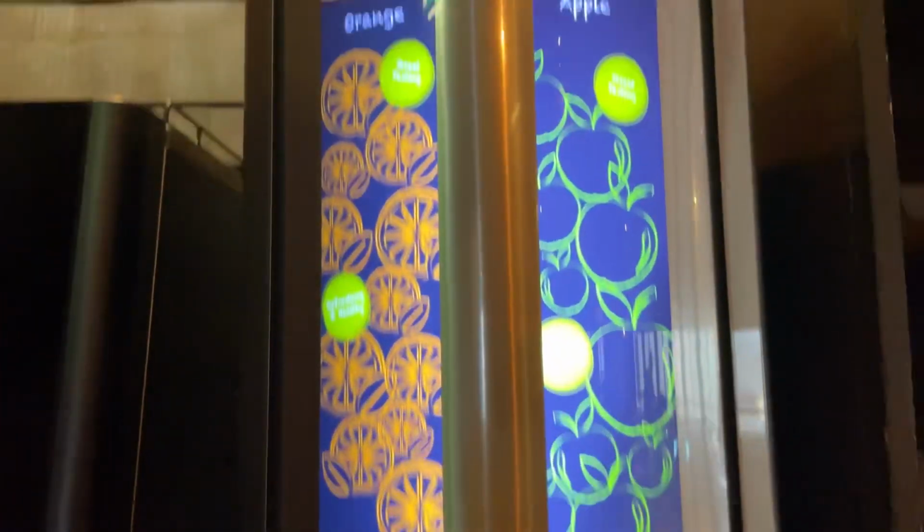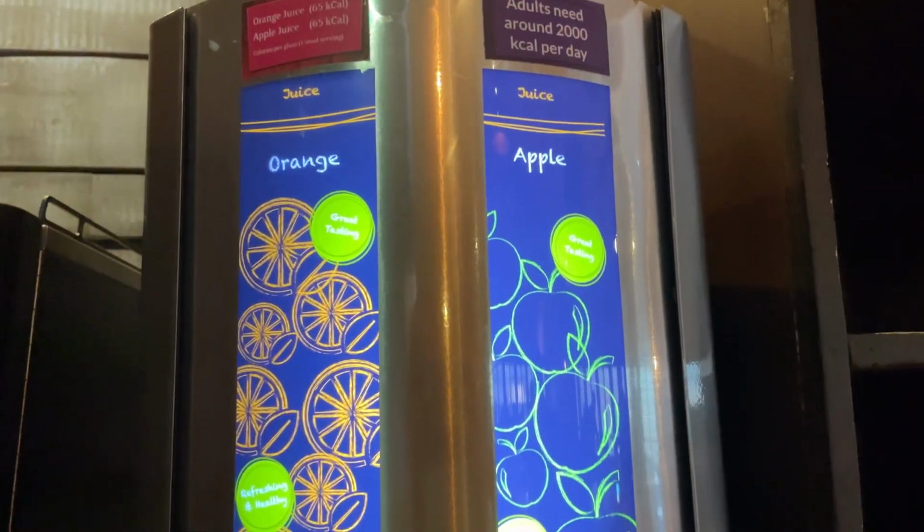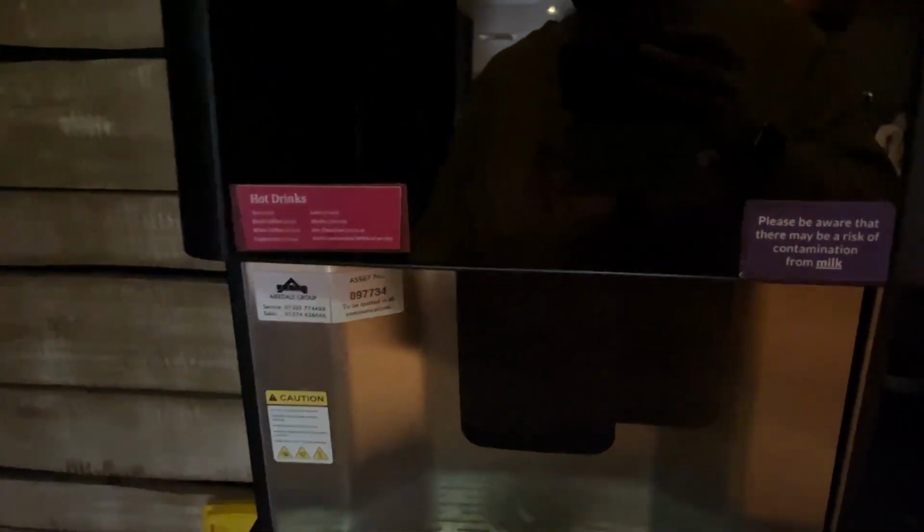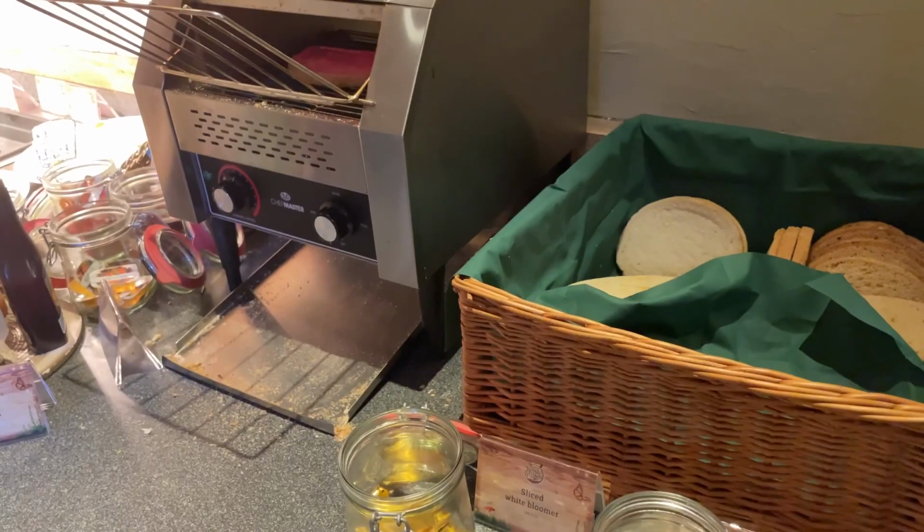So they have a machine here for juice as well. They've got fresh orange juice and apple juice. And then he did say this was a coffee machine, but I can't see it working for some reason. I don't know how it works. I'll have to come back and have a look at that in a minute.